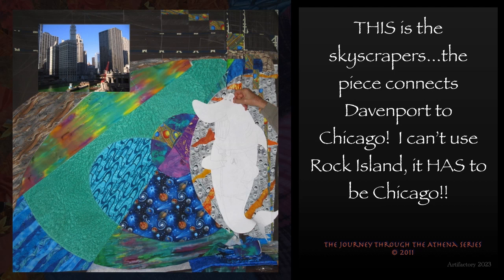"This is the skyscrapers. The piece connects Davenport to Chicago. I can't use Rock Island. It has to be Chicago." I holler at the shark. The greening of the river was the diagonal of the piece from the upper right to the lower left. The shark switches sides and inverts.